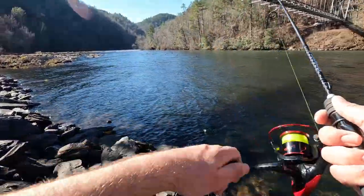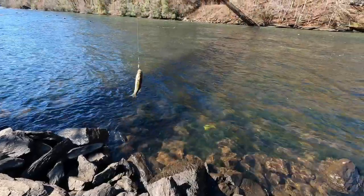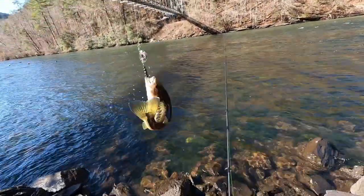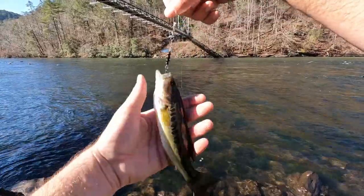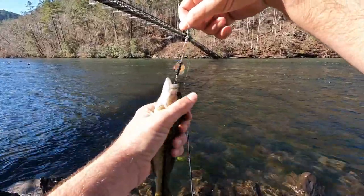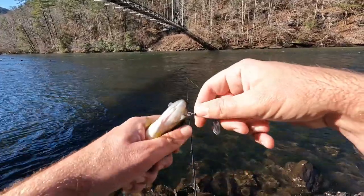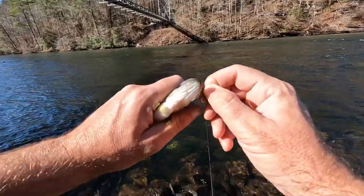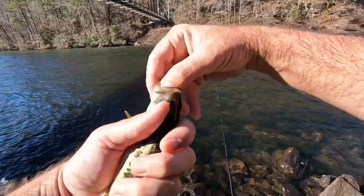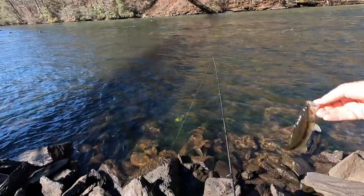Oh, what is that? Oh, it's a bass. He hit right off the bank. Well, the spinner also catches bass. Little largemouth. Man, why are these fish so fired up in here? With this colder water, you think they'd be a little calmer. I guess they're in the feeding area and fighting that current all the time, really strong.